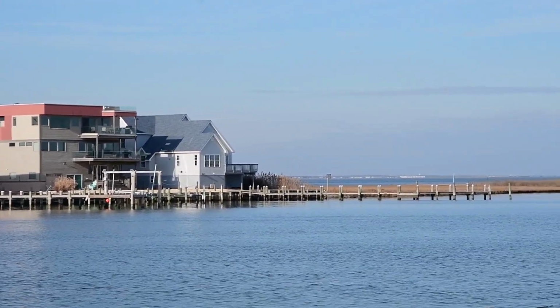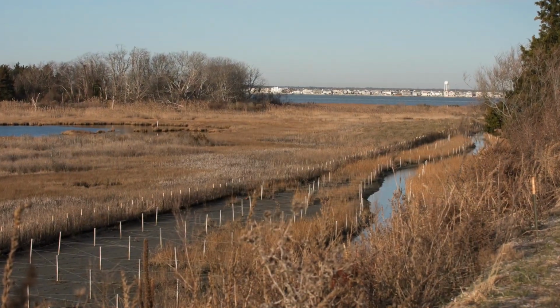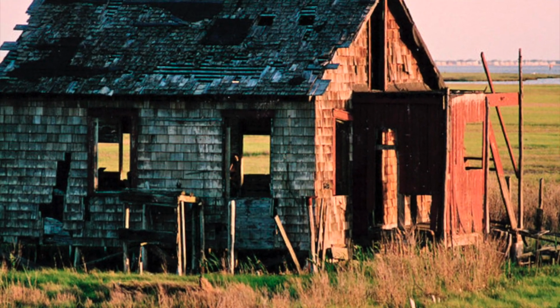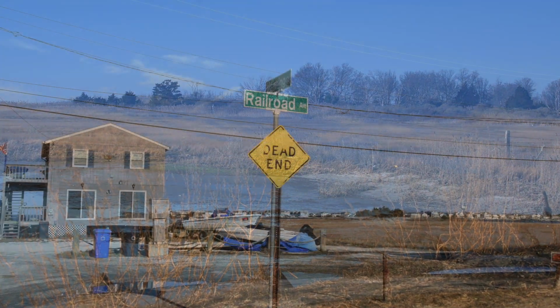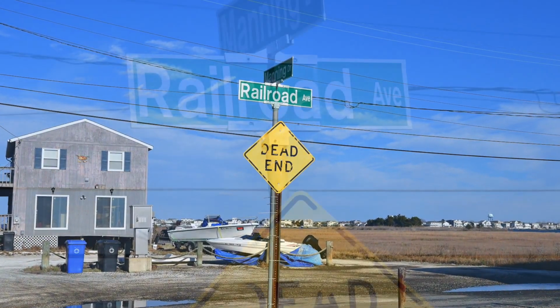As it crosses Manahawkin Bay, Route 72 bisects the two Cedar Bonnet Islands, probably best remembered as the location of the infamous shack, which was carried away by Superstorm Sandy. Cedar Bonnet Island was also traversed by the railroad, the only reminder of that period being Railroad Avenue on the north side bordering the marsh.